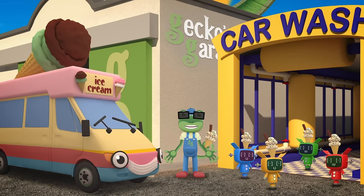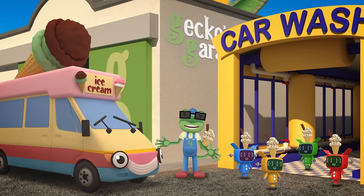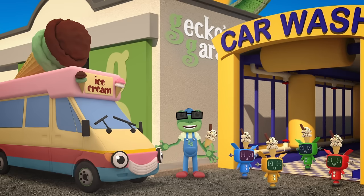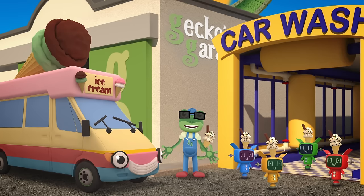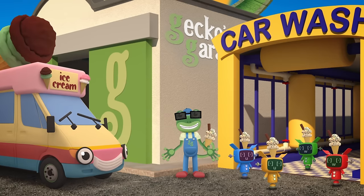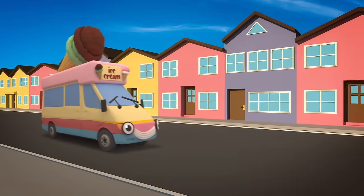Delicious! What a great treat to help us cool down on a hot summer's day. Beautiful, freshly made ice cream. I'm glad we could fix your freezer today, Vicky. Thanks again for the ice creams. Now you can deliver your tasty treats to all of your friends.